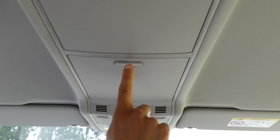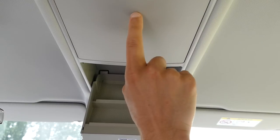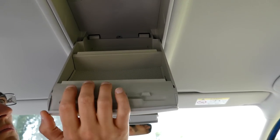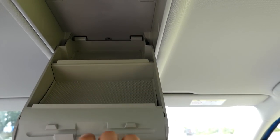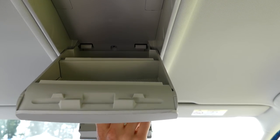And like in the Touran's bigger brother, the Sharan, you also have some spaces here in the ceiling. Also another one in the back here. I'm not sure if you should use that one, because I would be afraid something is falling down there. But maybe you've also had experience with putting some things in here.